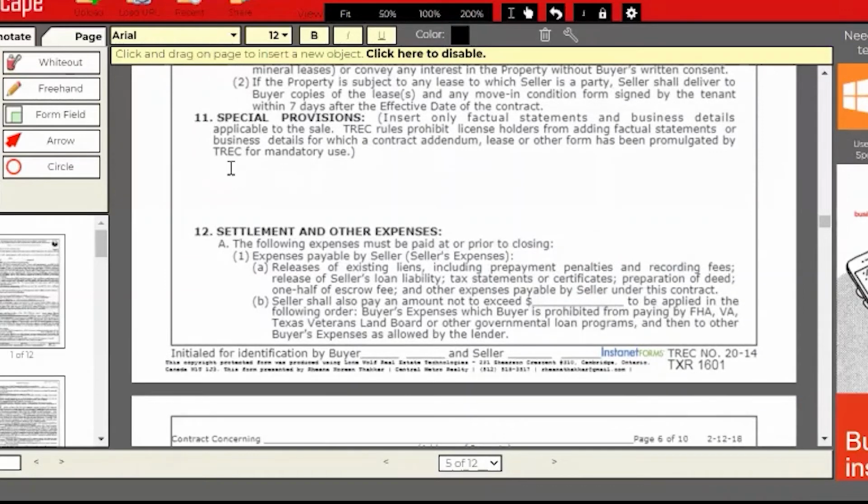I guess, have you ever put really anything in the special provisions? You really don't. You try to stay away from special provisions, but this is where I may put something. The only thing I'd put in here would be factual statements. So I'd say something maybe along the lines of, the buyer is the buyer agent's mother, or some familial relationship. The seller is the listing agent's cousin.